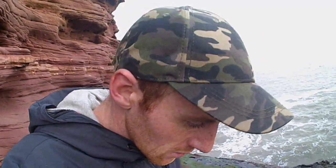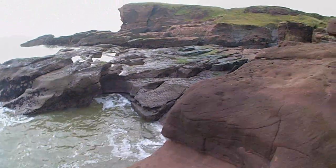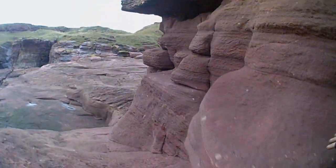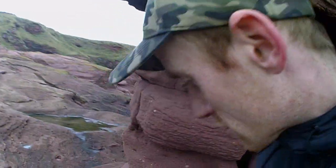I wouldn't advise anybody to come to this area on the rock. It's pretty much slippy rocks right to the edge of the sea. Well, not as far round as this. If you ever come to the coast, you have to keep your wits about you. All these rocks are lethal.